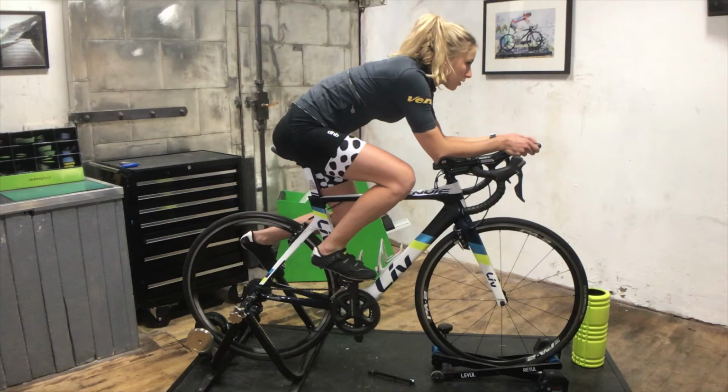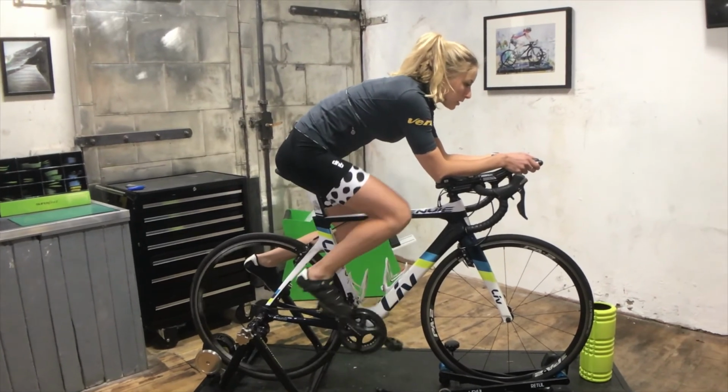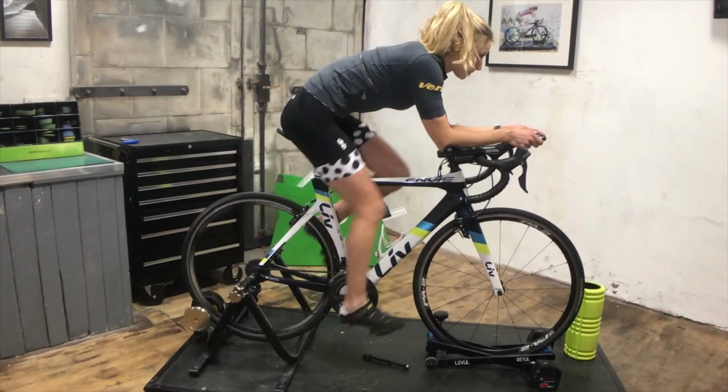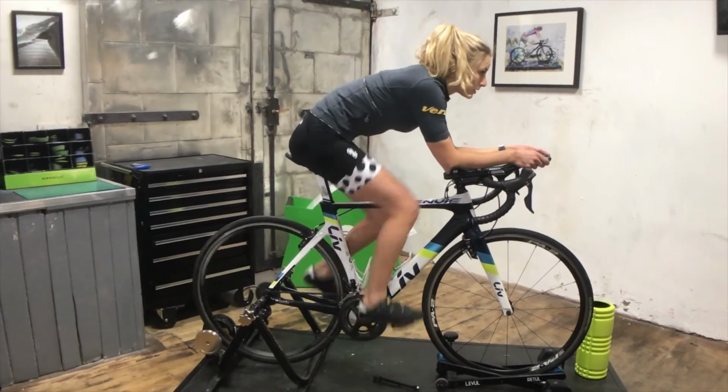What you might also find is that your pedal stroke somehow seems smoother, but that kind of feeds back more to my second tip. But really, in this case, raising the saddle and all of a sudden your leg goes much smoother over the top of the pedal stroke, well, that's going to be your first clue.